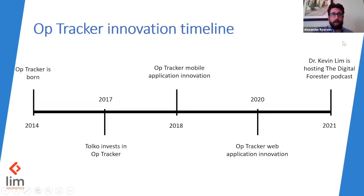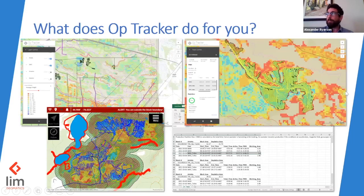And kind of show the timeline to overlap with the one we showed for Tolko. So OpTracker was born in 2014 over discussions, getting drawn out on a dinner napkin up in Northern Ontario. Shortly after, Tolko started investing in OpTracker, using it, providing feedback for making sure that it had a good market fit. And now brings us to where we are now, which we'll cover in slides to come. So back to you, Mike.